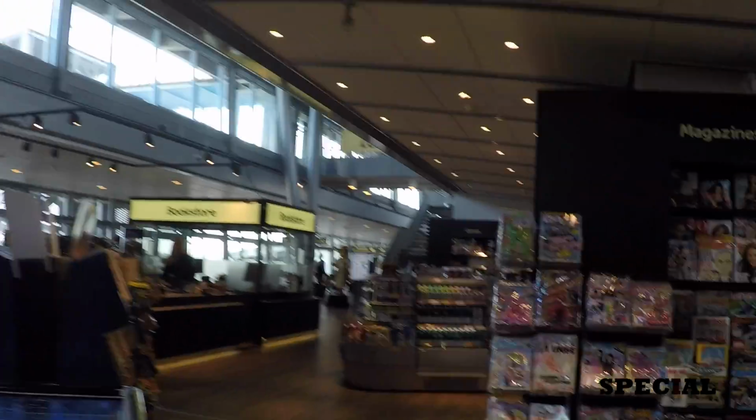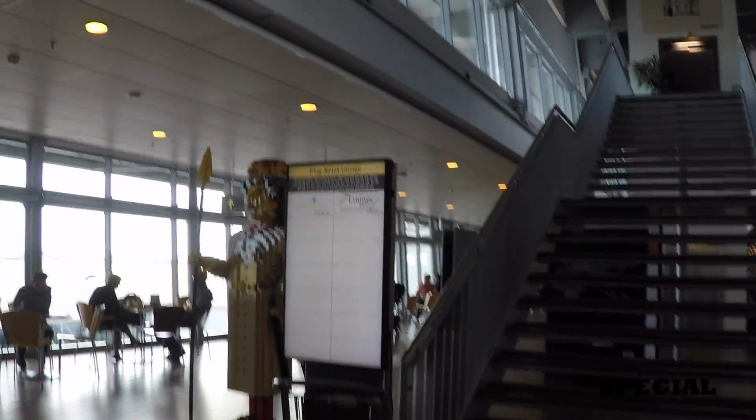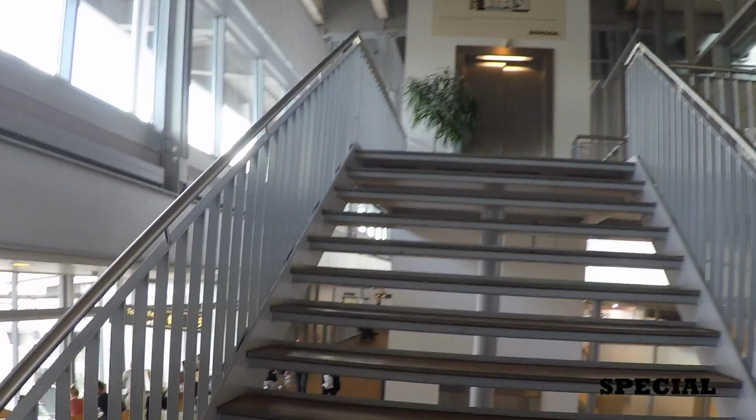Today we are flying with Lufthansa in business class, and that will give us access to the lounge. If you are flying as a frequent traveler on Lufthansa, with the silver card, that would not give you access to the lounge here, unfortunately. They only give you lounge access if you fly business class or are a Senator or HON Circle member, that's how it's called. I can't promise you how much I can film here, but I will try my best to film a little bit in the King Amlet lounge.